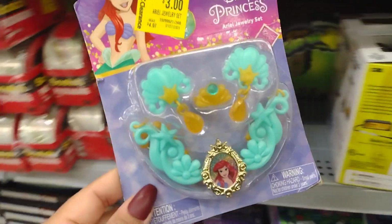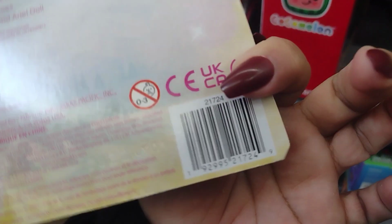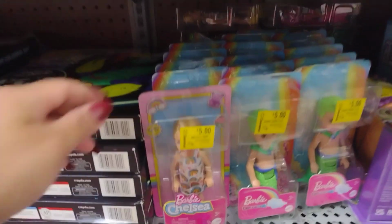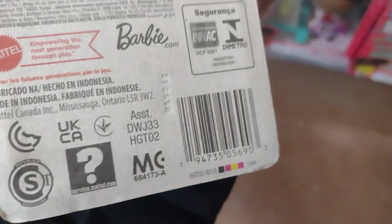They got this one for $3. It's a princess accessories set. This is so cute. It was $4.97, Ariel jewelry set. Okay, you just have to really dig in there, guys, to find some really good stuff. It looks like they have all of these little tiny Barbies here for $5. They were $7.88.